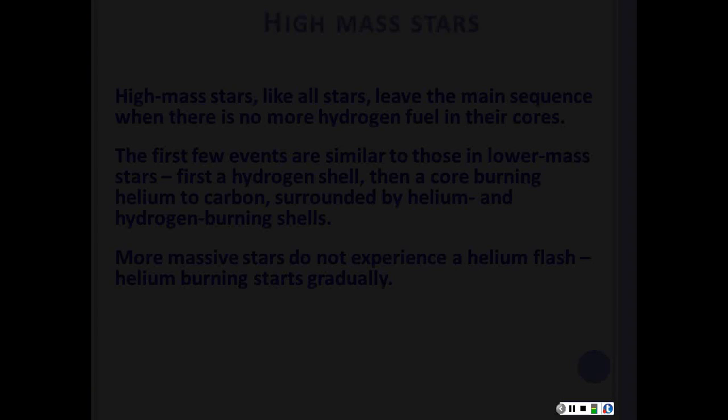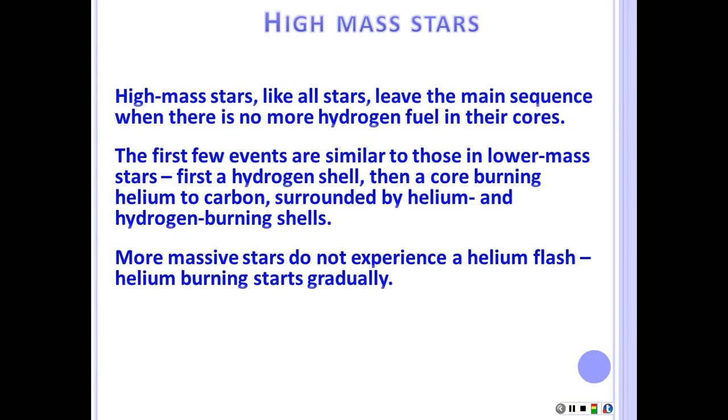Okay, this is our last segment on stellar evolution. Basically, we're going to come on to high mass stars. Just like all of the stars, they leave the main sequence when they run out of hydrogen in the core, and for the first few steps, it's very similar to what happens with low mass stars, except that they always stay very bright. Remember that the highest mass stars are already up at several times higher than a solar mass star, and they stay up at that supergiant level for luminosity.